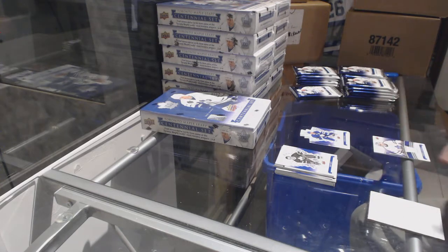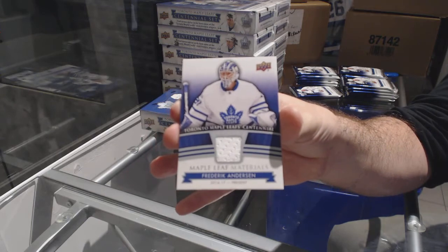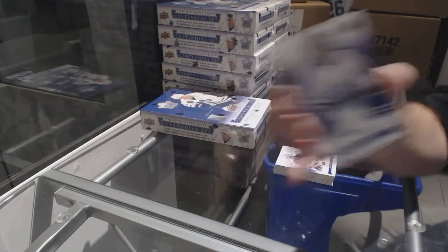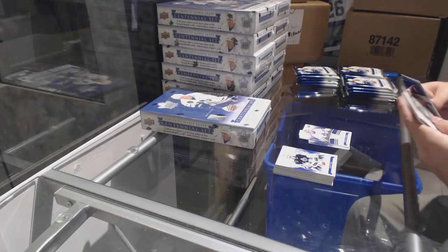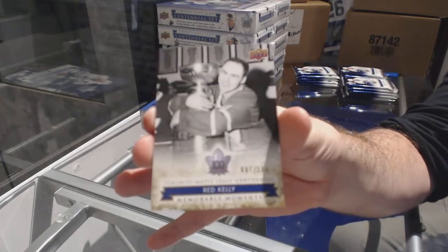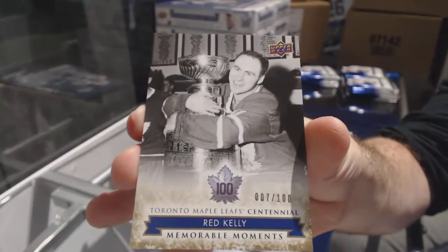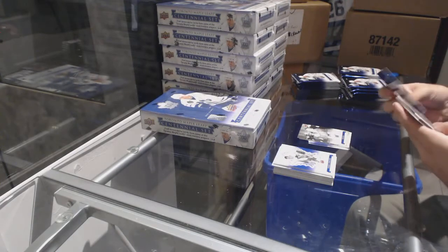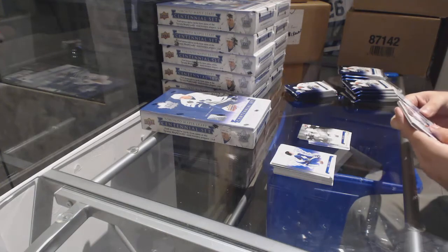Ooh, nice. We've got a jersey, Frederick Anderson. Centennial jersey, Frederick Anderson. Nice. Numbered to 100, Memorable Moments, Red Kelly. Parallel to 100, Red Kelly. The mems are a lot harder to hit in this than people think.